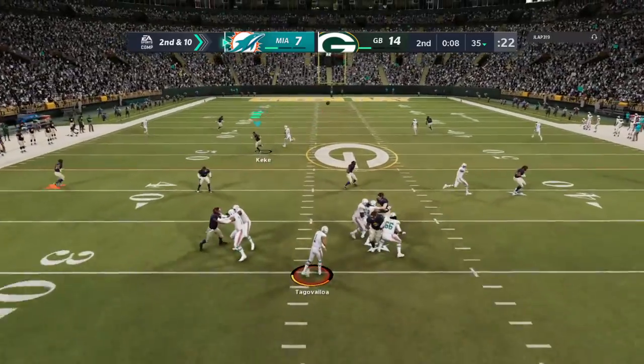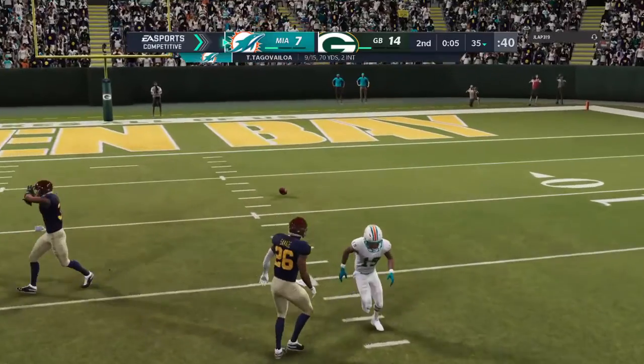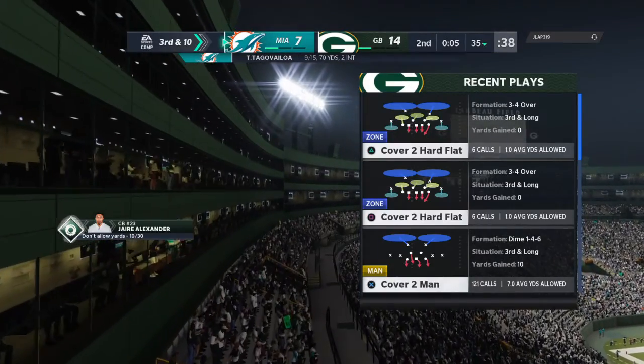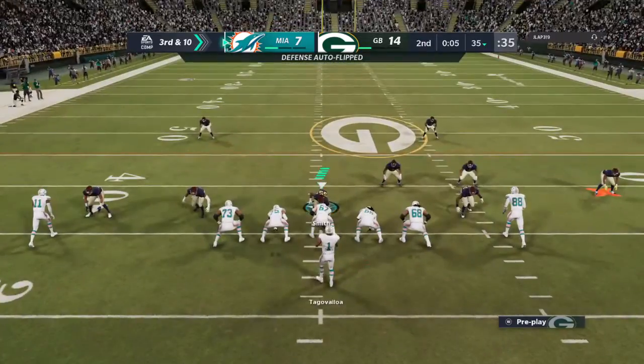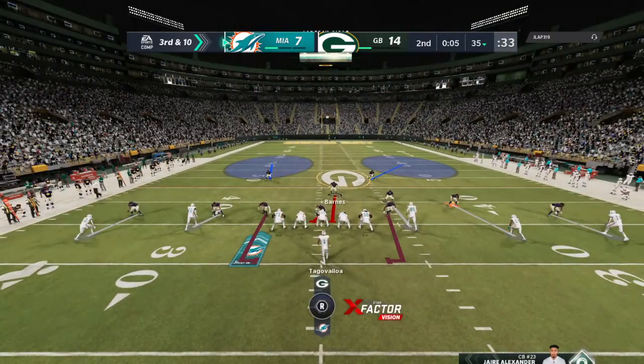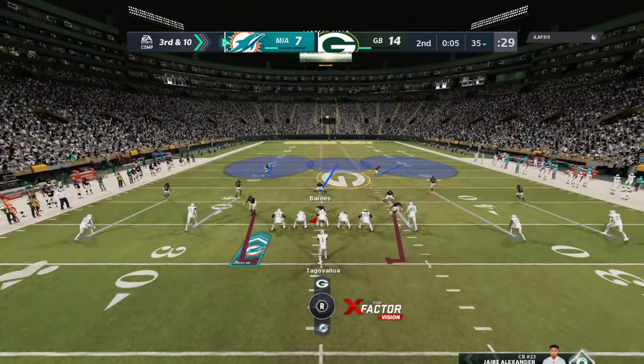Here's Tua. He's going to look deep down the field. And that is incomplete, stopping the clock with 5 seconds to go. Intended for Jakeem Grant. So back-to-back incompletions, and that has him staring at a 3rd and 10. And 10 yards to go.